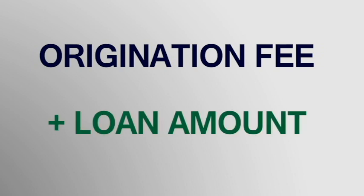Many times, an origination fee will not be charged. When a lender does charge a fee, that fee is added to the loan amount you request. However, fees can also come into play if you miss or make a late payment.